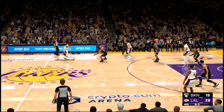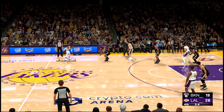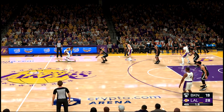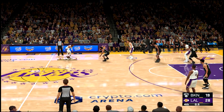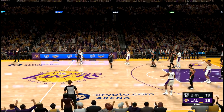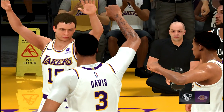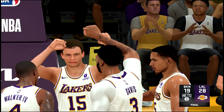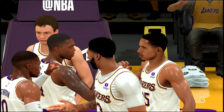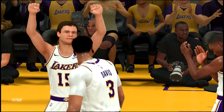Now here's Westbrook. And so it's the Lakers with the W. This was a fun one to watch. They were clearly in the driver's seat down the stretch. They really were. With great intensity on both ends of the floor, they didn't allow their mistakes to get the better of them.